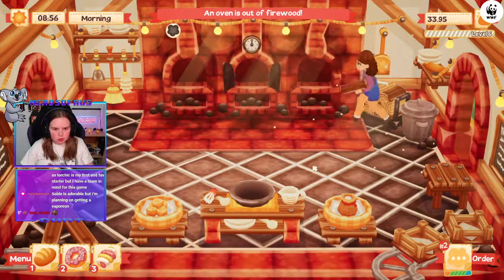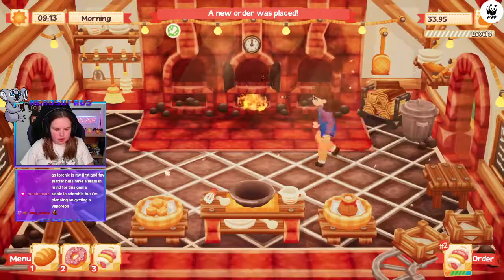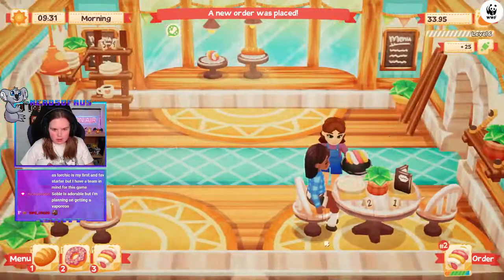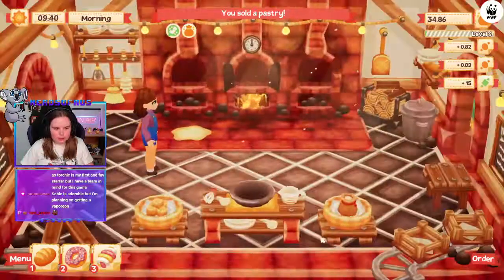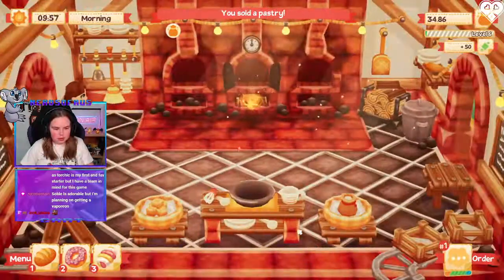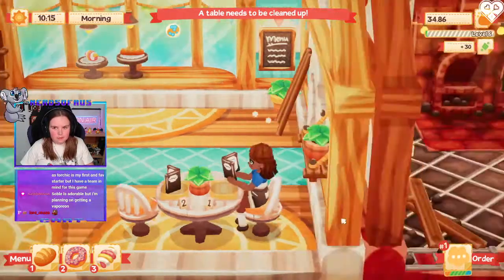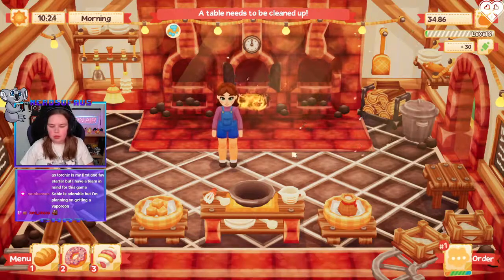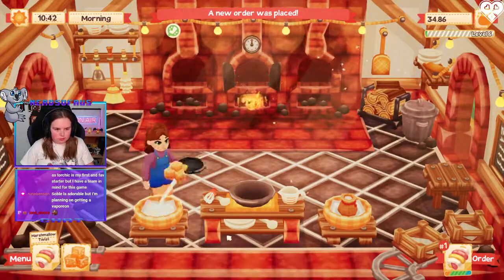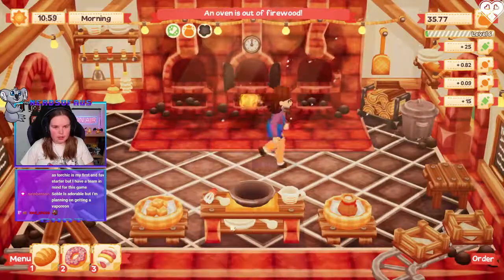How are my plants going? Actually, no, they're looking pretty good right now. Don't need to water them. There you go. Whoop, I ran into the wall. That's fine. Oh. Was that the pastry on the table? Yeah. Those are still there. Okay. Oh, table needs to be cleaned. There we go. At least I can get those out pretty quickly.